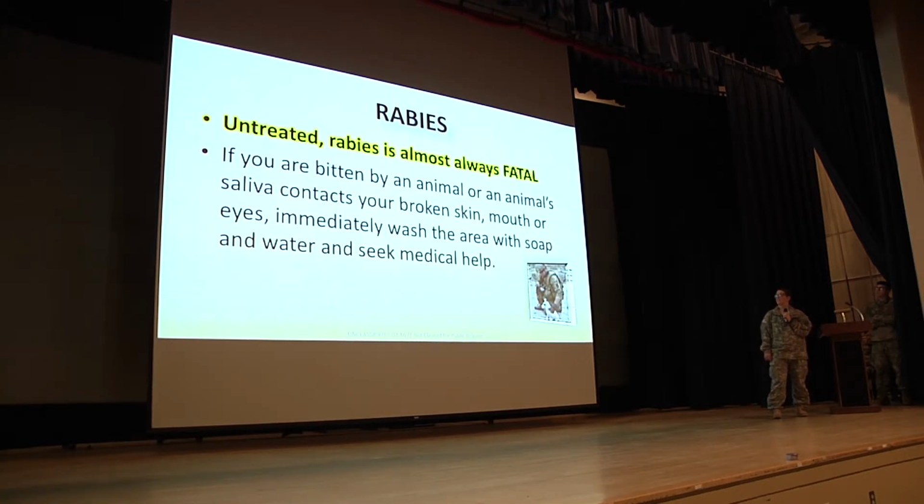Rabies. Untreated rabies is almost always fatal. If you are bitten by an animal or an animal's saliva contacts your broken skin, meaning they don't actually have to bite you. The dog can just drool all over you and you already have a cut there. If you get it in your mouth or your eyes, immediately wash the area out with soap and seek your medic right then for treatment. Next.